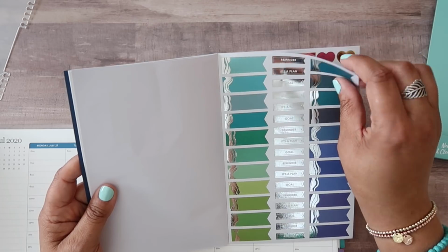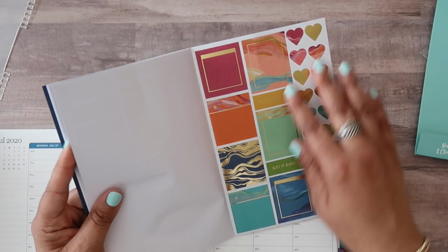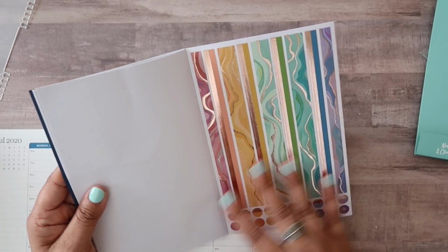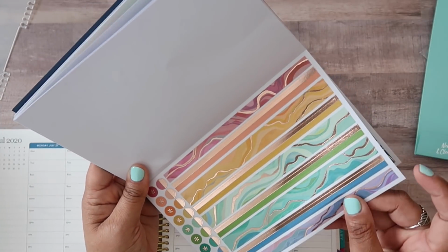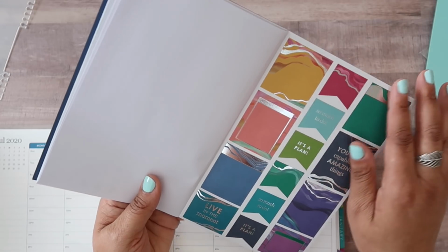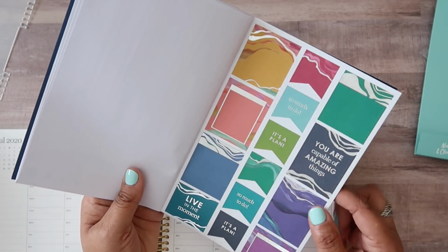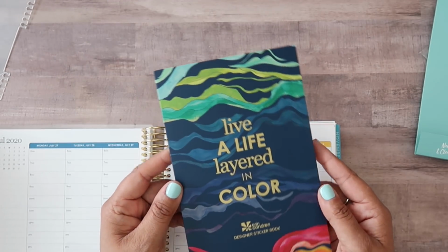Now you have your blues and your greens with a nice silver foil. Then you have some more decorative stickers here, some full boxes and hearts, and some washi strips. These are really nice, and they feel nice and thin too, so they're not going to bulk up your planner a whole lot. And then you have some more quotes and some plain full boxes as well. So that is that for the sticker book.